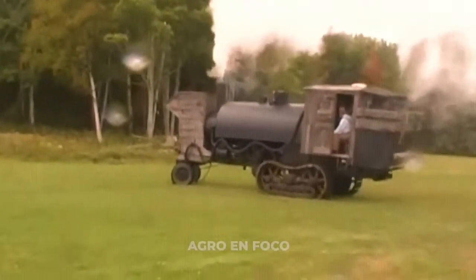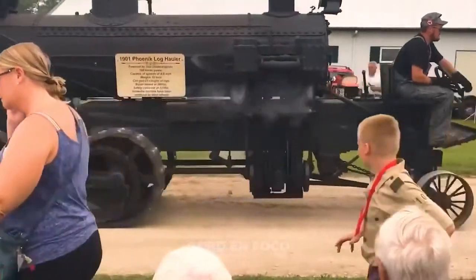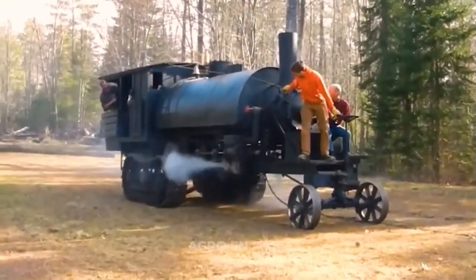This machine was not just a solution for transporting timber. It symbolized a revolution in mechanical design and traction technologies, laying the foundation for innovations that would shape the future of humanity.